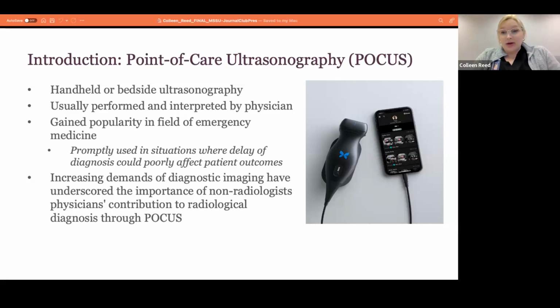And then it's also gaining popularity in non-emergency areas. There's a large load on radiology for diagnostic imaging. And if physicians can train and feel comfortable in imaging in those certain areas, that could take some of the load off the radiologist and improve patient outcomes as a whole.